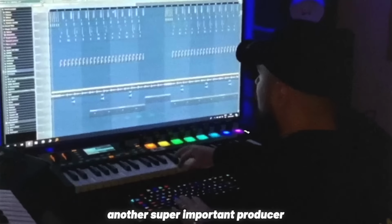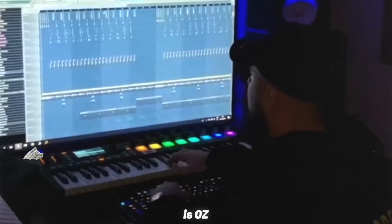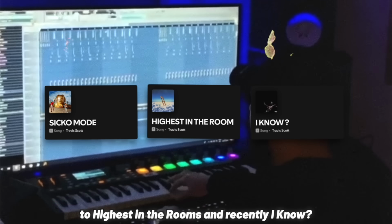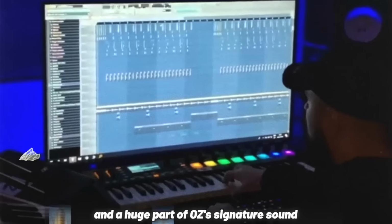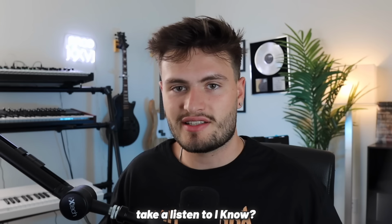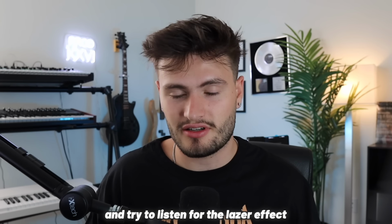Another super important producer who works with Travis Scott all the time is OZ, and he's produced classics from Sicko Mode to Highest in the Room, and recently I Know. And a huge part of OZ's signature sound with Travis Scott is his unique bounce and percussion. Take a listen to I Know and try to listen for the laser effect and the cowbell.